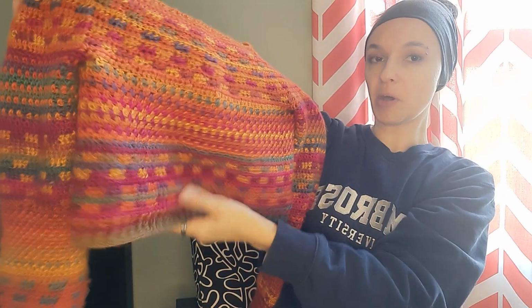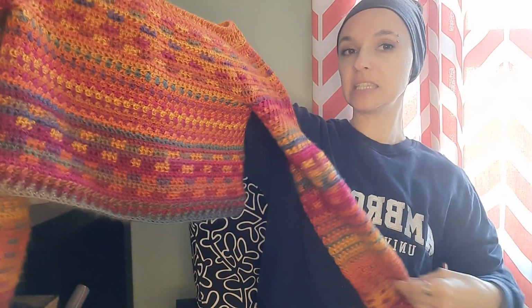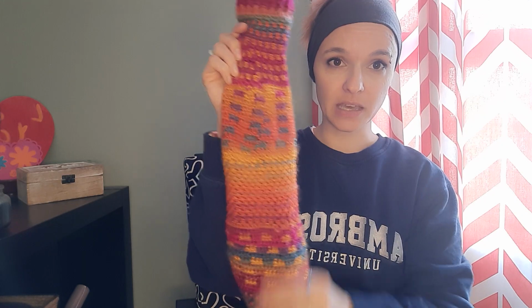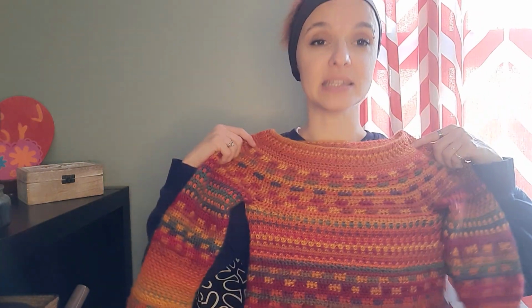So it is cropped, as you can see. The body is very short compared to the sleeves. The sleeves fit all the way down to here, which is what I wanted. They're ever so slightly tight, but I think that's more to do with the fact that I did linen stitch here, and my linen stitch just doesn't have a lot of give, so that is that. But yeah, you can see on the seam it kind of looks funny, but oh my gosh, this here looks so good. Anyway, I'm just tooting my own horn, but yeah, I made this.